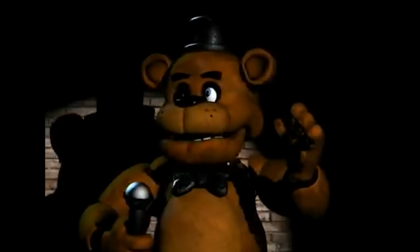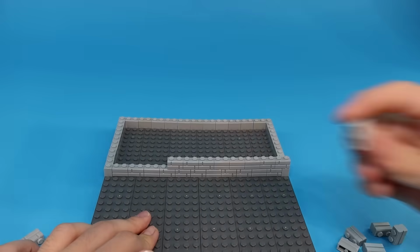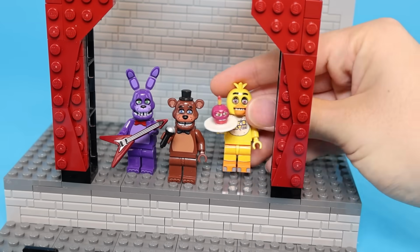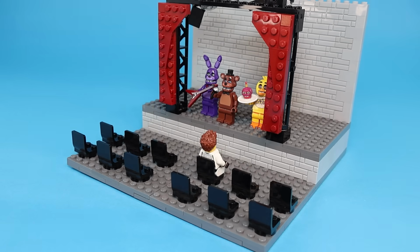Do you know Five Nights at Freddy's? Well, this would be a nightmare to be in. So for this, I will build a stage for the animatronics. So I started by arranging some plates and built this wall with masonry bricks. Then I added these supports and built these curtains and some lights. Next up, I added Freddy, Bunny, and Chica. So now we can have a nice little party at Freddy's and Jason sits down on a chair.